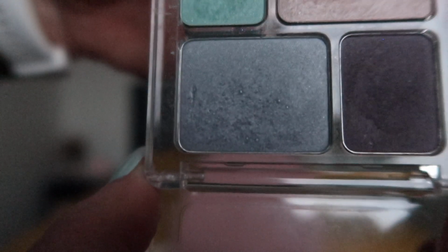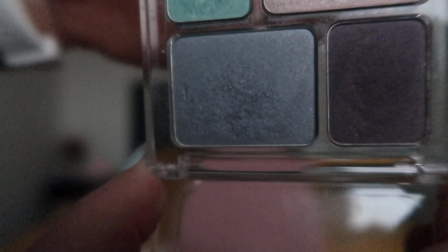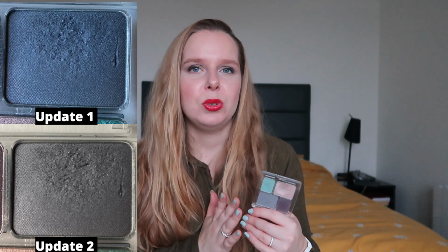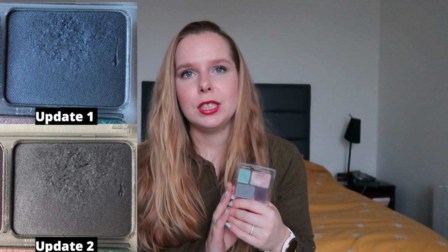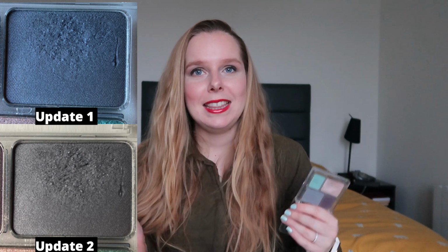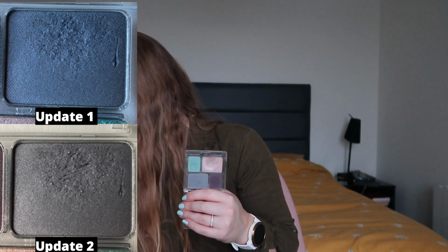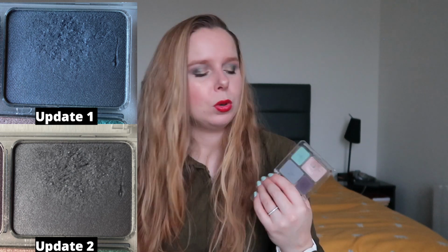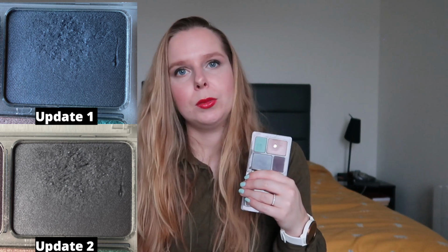For that one, I didn't use it loads, but I did realize that because it's a matte shade, it's not too dark, it works quite well as a transition shade or a blending out shade. So I've used that a couple of times over the last month in that way, which gave me, what was it, 6 uses. So I've used this one 6 times, and you will see maybe in the close-up that especially the top corner, I have touched a little bit. There is some disturbance on there, although I definitely have some work to do on that one still. I actually want to hit pan, but yeah. So that is that one.